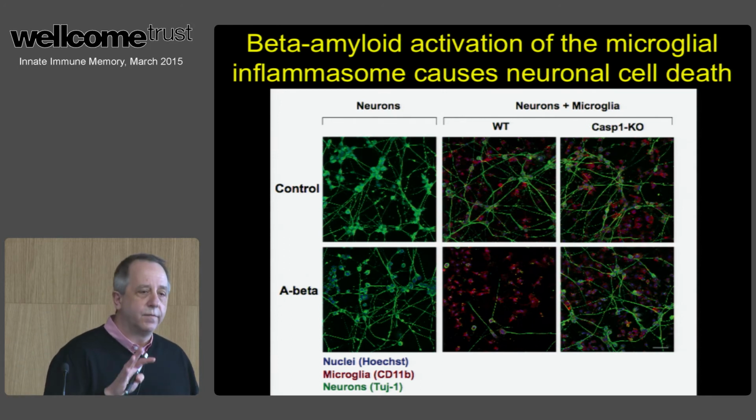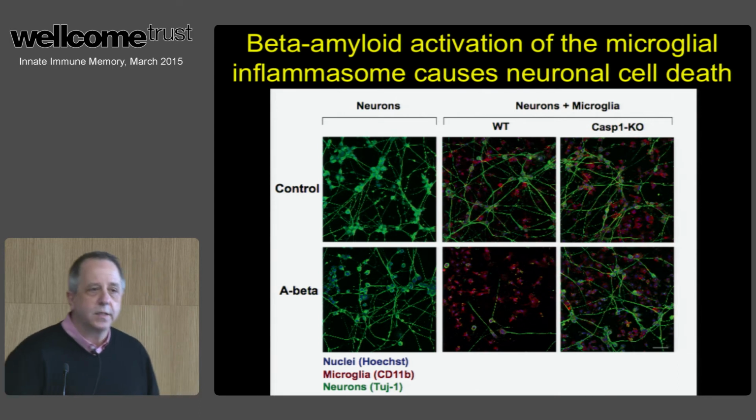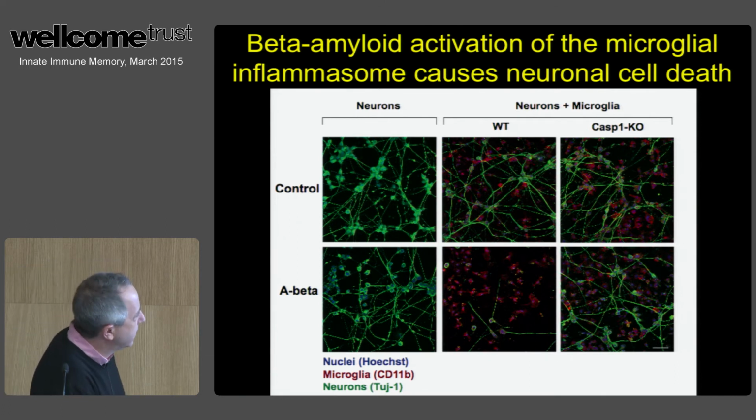Now, I mentioned to you at the very beginning of the talk that Alzheimer's is a disease that's characterized by neuronal cell death. And we wanted to see if there was any evidence that this process could actually result in cell death. So what Annette did in this experiment was she co-cultured macrophages with neurons. So everything here that's in green is a neuron. Everything that's in red, stained with an anti-CD11b antibody, is a microglial cell. It's a little hard to see because of the light, unless you're sitting in the front row or standing at the lectern here.